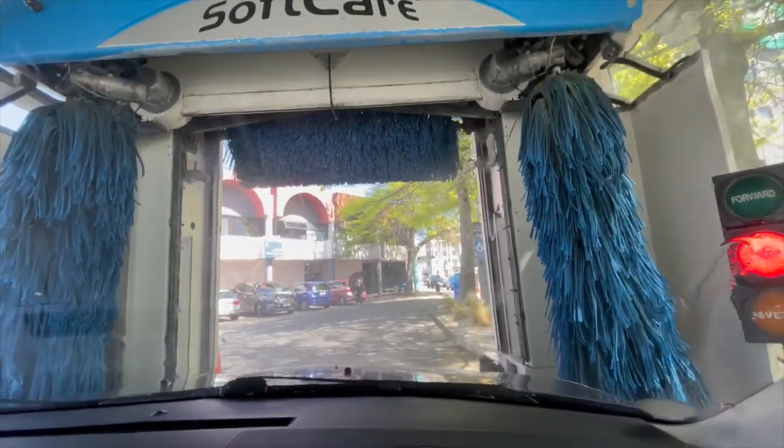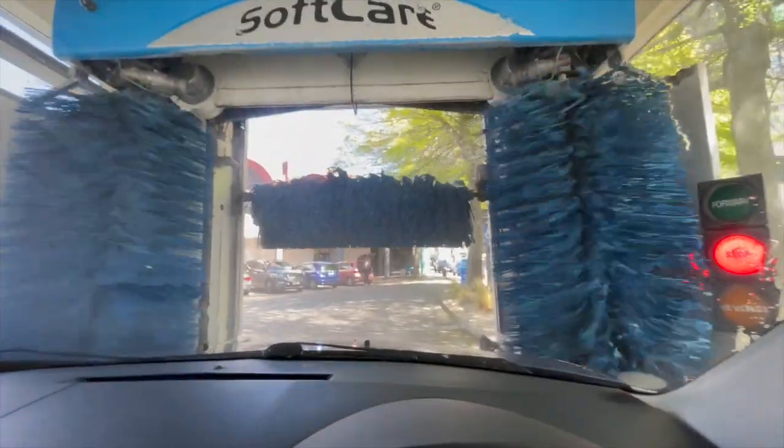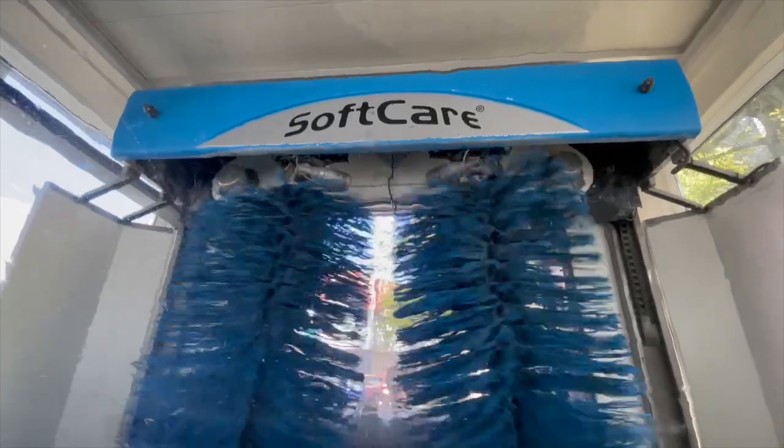And now we're going to go on to our brushes. Here we go. I should say SofTecs. Got a nice plain blue SofTecs. Now, I'd say this car wash was probably a good 15 to 16 years old. Look at that, we've got the original SoftCare logo. And here we come.